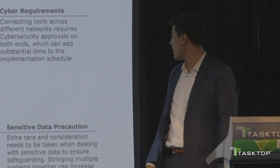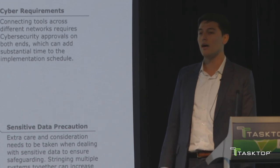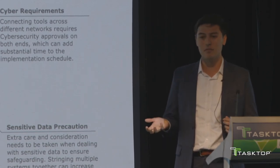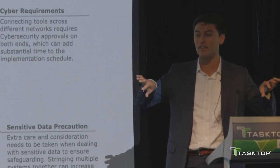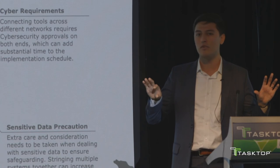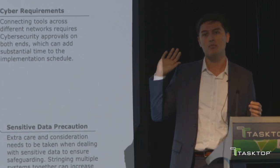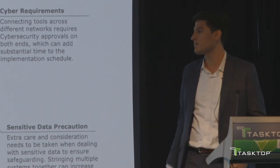And then moving down to sensitive data precautions. This is just a reminder that if you are dealing with sensitive data, make sure that you're thoughtfully connecting things in the right way. If you don't want some information to flow from one system to the next, you can handle that within permissions in those separate tools, not even having to do with Tasktop, but always considering protecting and safeguarding the sensitive data. Because Tasktop will do whatever you tell it to do. If you tell it to send all information from one tool to the other, it'll do it if it has access to it. But you can prevent data that you don't want to be shared by user permissions in the separate tools.